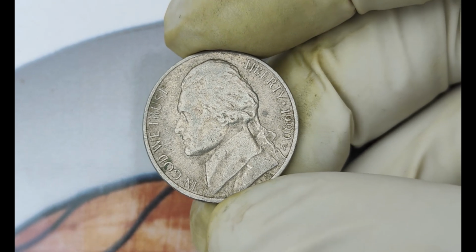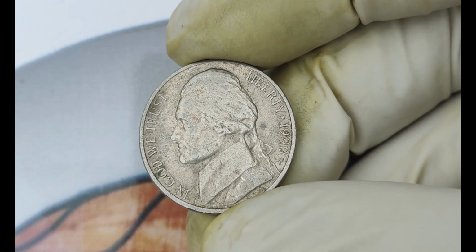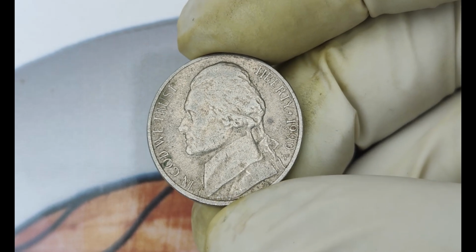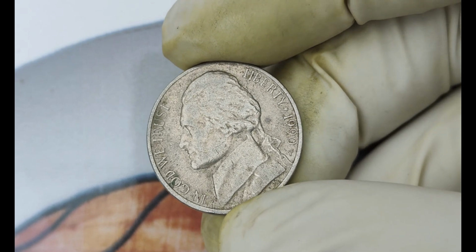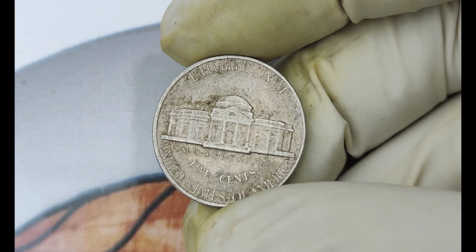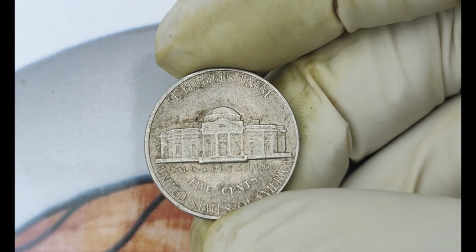Experts believe that fewer than 10 specimens of the 1990P Jefferson nickel exist in such pristine condition. And when one of these coins was recently auctioned, it shattered all expectations, fetching a jaw-dropping $1.5 million. This sale marked a historic moment in numismatics and cemented this coin's legendary status.